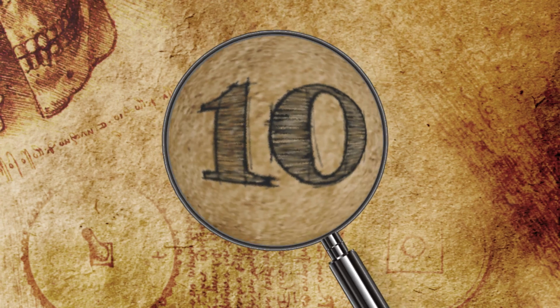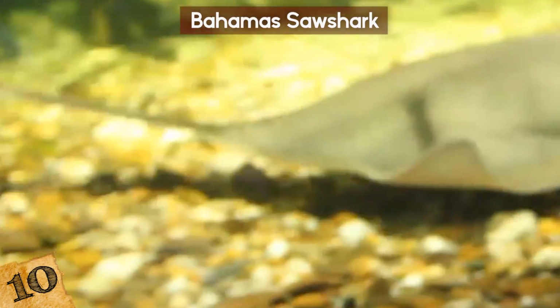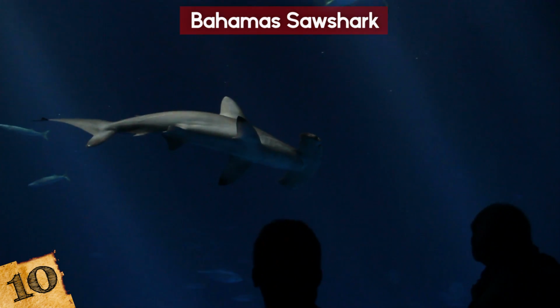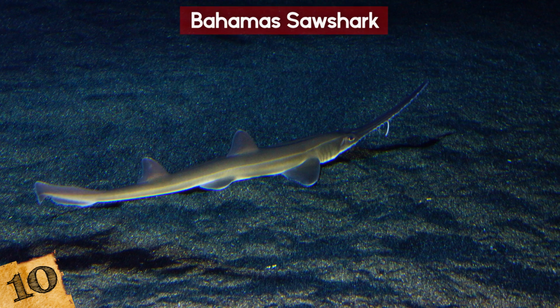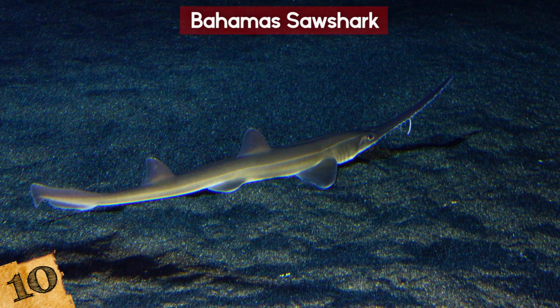Number 10. The Bahamas Sawshark. The Bahamas Sawshark is part of a few select sharks that are named after human tools. You can probably think of one other one too, the Hammerhead Shark. But the Bahamas Sawshark is much rarer and arguably has many more unusual characteristics.